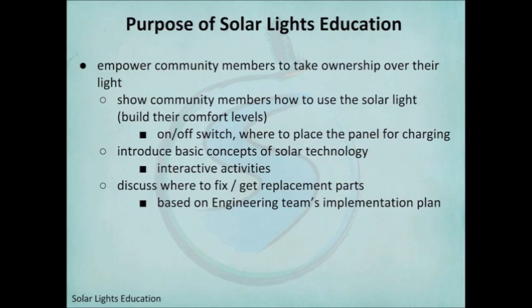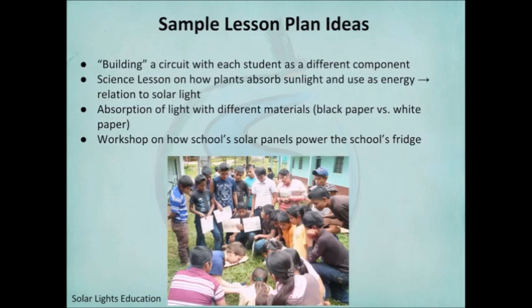Obviously, implementing a project in a certain community is good if the design is good, but also a major component in that is to make sure that the community members feel invested in it. So that will be our purpose as Solar Lights reaches their implementation phase. Show community members how to use a solar light, obviously. Work out any problems they have with the on and off switch or where to place the panel for charging. Introduce basic concepts of solar technology through interactive activities, and also discuss where to fix and get replacement parts. And this will be based on the engineering team's implementation plan.